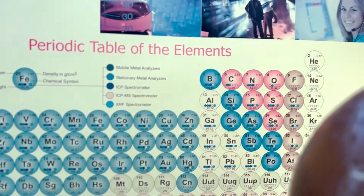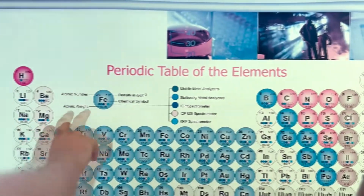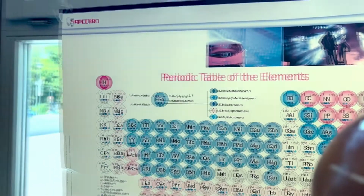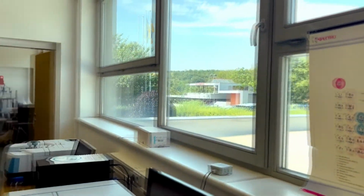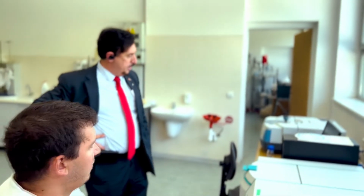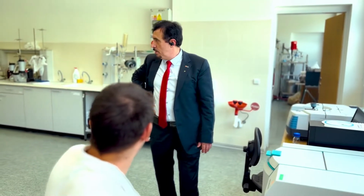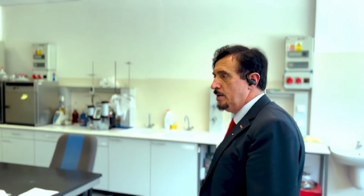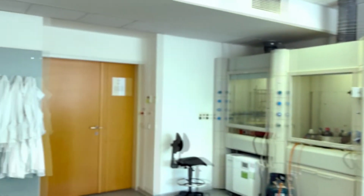We are able to measure from sodium and more, like aluminium, phosphorus, sulfur, and so on. It is a two-step process. There you measure nitrogen, and here the rest. And you mentioned that we need to measure the length of the molecules, which is done here. My colleague is responsible for this part of measurement.